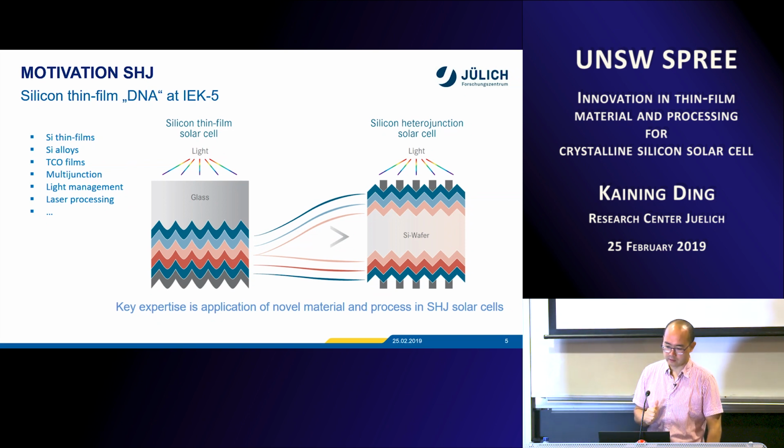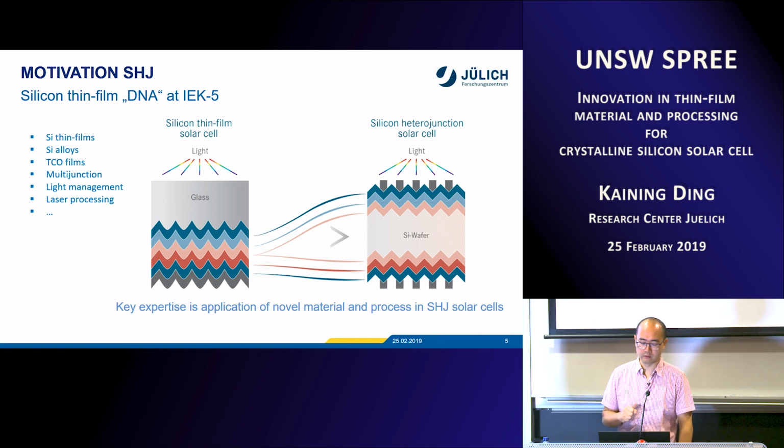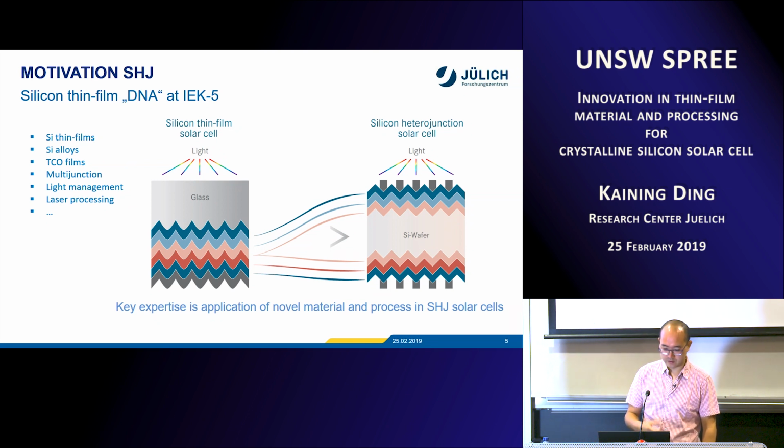The research center Julich was once known for silicon thin film solar cells, especially the fabrication of micromorph tandem solar cells. Here on the left you can see a simple sketch of a silicon tandem solar cell with an amorphous silicon top cell and a microcrystalline silicon bottom cell. This technology was once, when the price of the wafers was very high, considered by many people as the future. There was also an active industry for silicon thin film solar cells, but with the price reduction of the wafers for crystalline silicon, this industry went out and vanished.